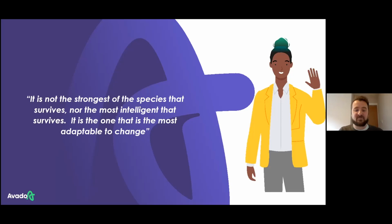Admittedly, that does have risk, of course, but it's about trying to minimise those risks. And I think the key message from this and this key principle is that it is those businesses that are most adaptable to the change that will generally thrive, certainly in this environment. So it would be good just to end and enlighten you with a quote. Hopefully it's gone down well.